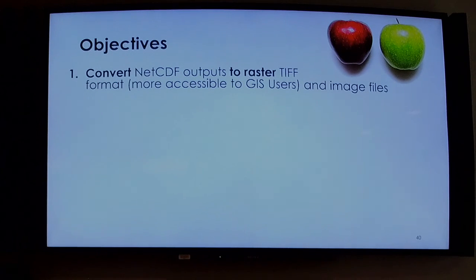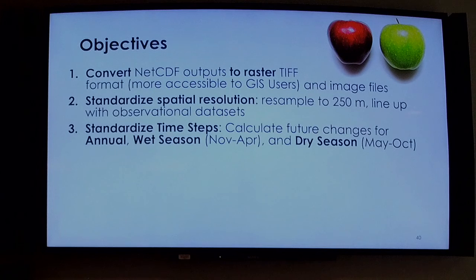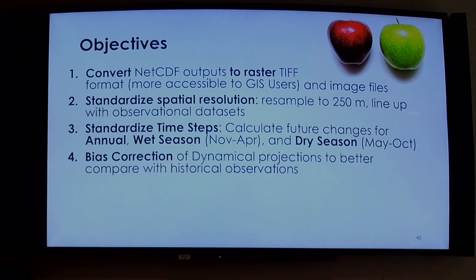So with the work I've been doing most recently, I have several objectives. The first are to convert those NetCDF formats into raster TIFF files that are more familiar formats for GIS users, at least, and image files. Standardizing the spatial resolution, so resampling to 250 meters to line up with the observational data sets. Standardizing the time steps, so making sure everything is available at annual, wet season, and dry season, at the very least. Doing some bias correction of the dynamical projections so that they better line up with the observed climate data.